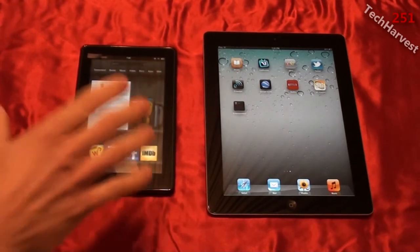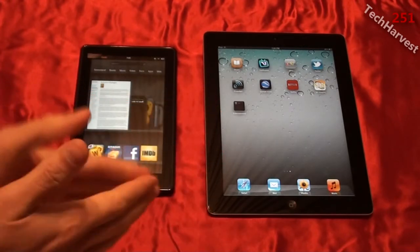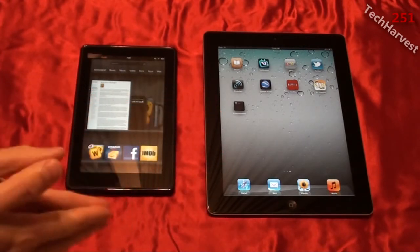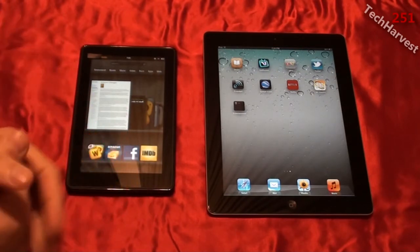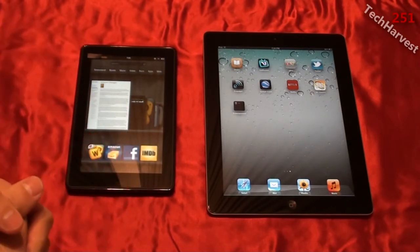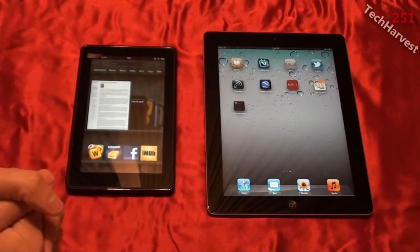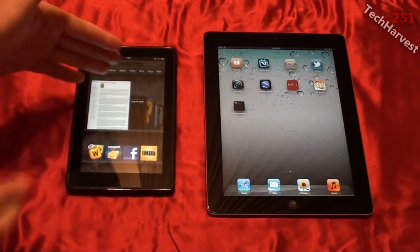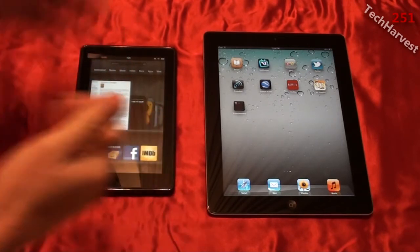The other area where this tablet excels is the size, and I touched on it before. The size, to me, is perfect. If you want to use it as an e-reader and you want to read in bed, it's a nice small device. And if you fall asleep with it in your hands, you're not going to get a bruise from the device the next morning. It's very nice and compact, about the size of a paperback, maybe just a little bit bigger, not as thick, but a little bit bigger.